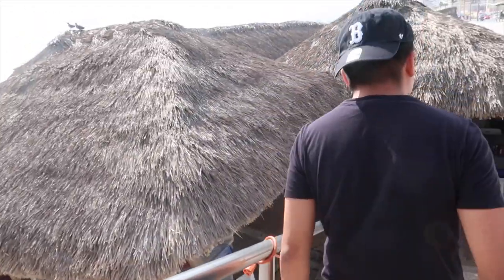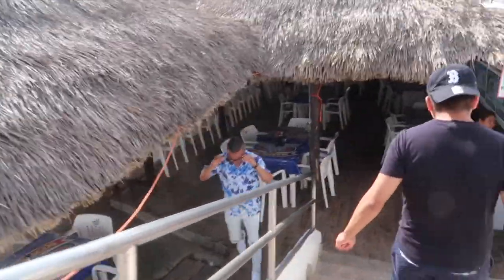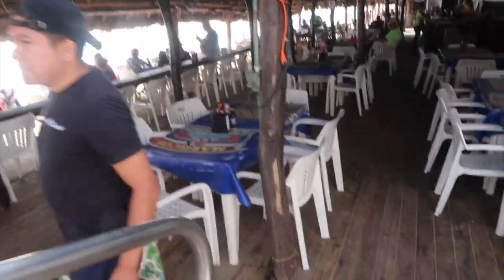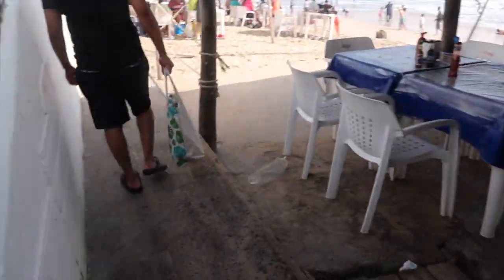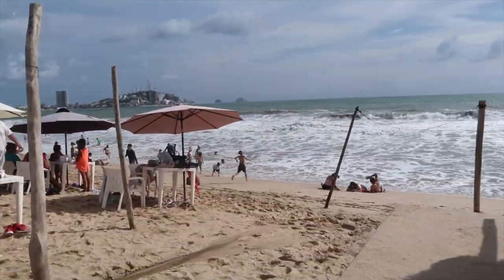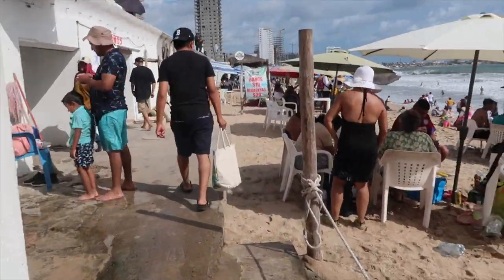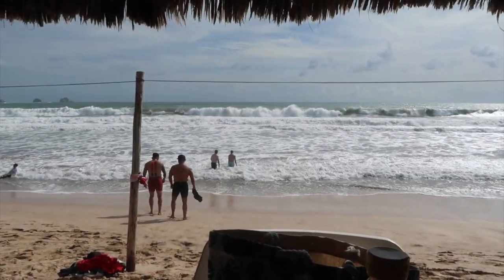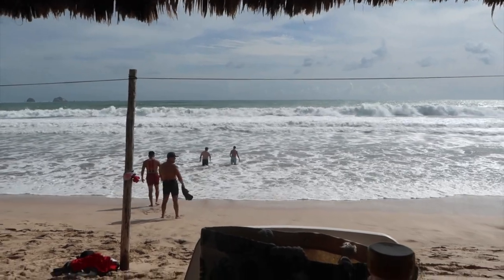They have these restaurants right by the beach. Just be careful. Little pathway, so nice. So we came to this Mariscos place, Los Porteños. We're about to order, and it looks really nice. Let me show you guys the grounds. We're literally right by the water. Honestly, the water looks fresh.